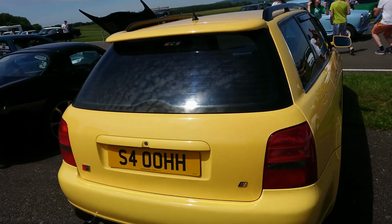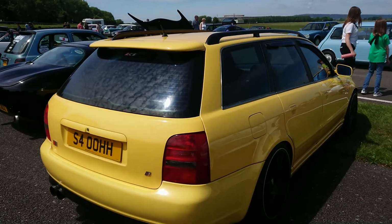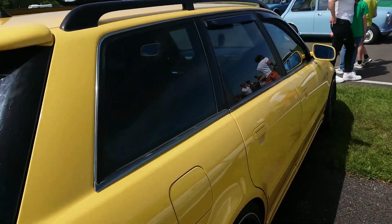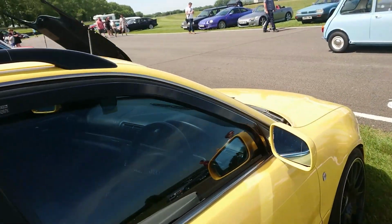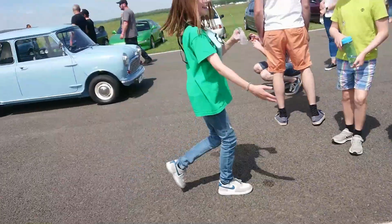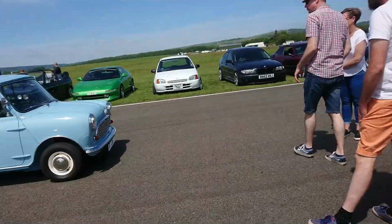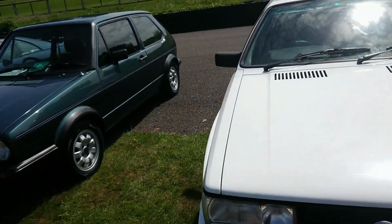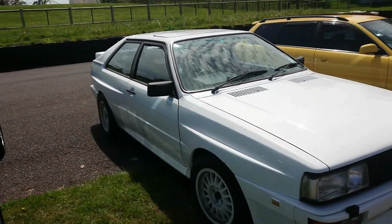First generation Audi A4, pre-facelift. This is the S4 Avant, be about 98 or thereabouts. Audi Quattro, just got a Mini actually, very nice. Audi Quattro, about 84, 85, something like that.